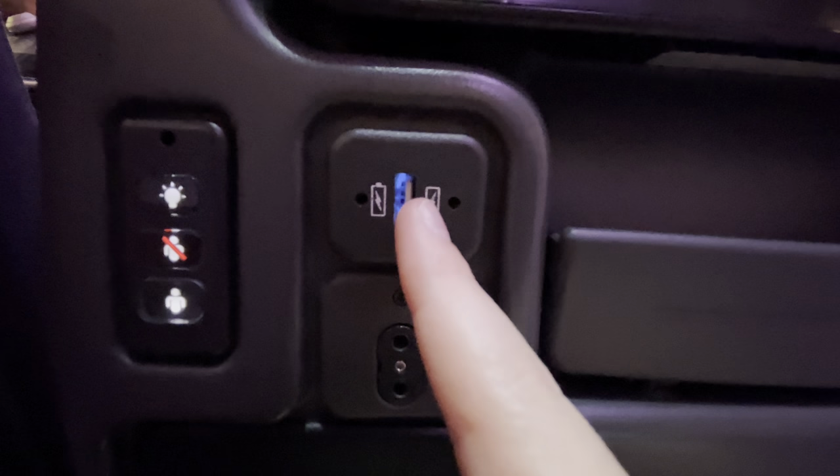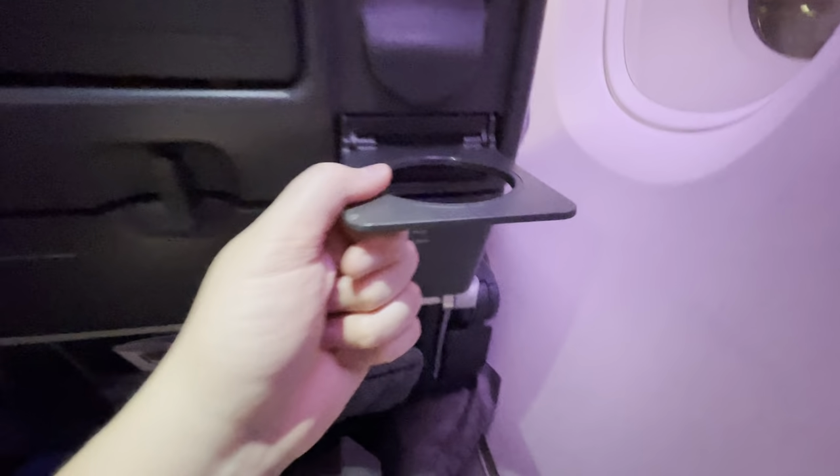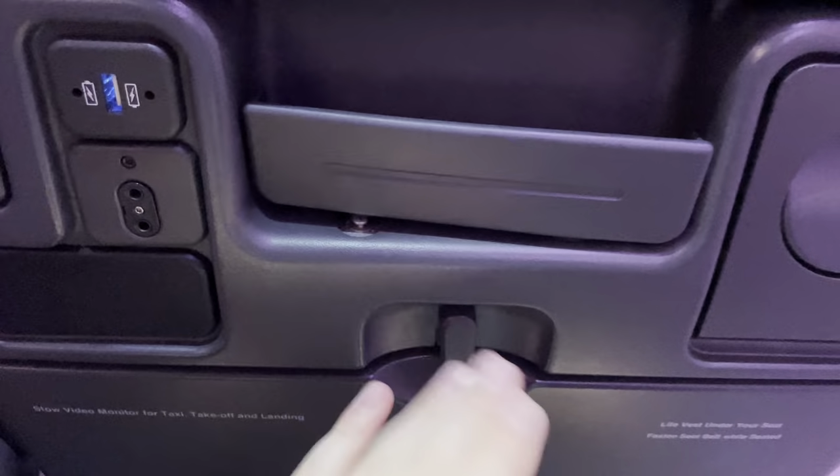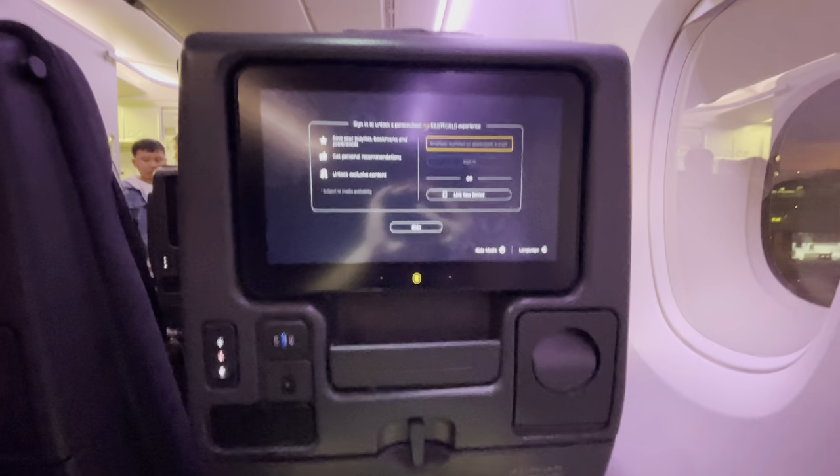On the side here, you have a USB outlet, as well as the headphone jack and some little buttons that do random stuff on the side. There's a cup holder here as well, if you don't want to have anything out on the tray table. Looks very nice. There's this thing here, which doesn't seem to do anything, and also this very mini storage compartment that was actually out like that when I boarded, so I'm not sure why that's the case. There we go. I'm not sure that it's meant to be like that, but whatever.